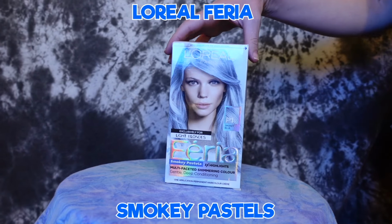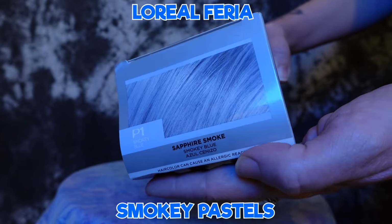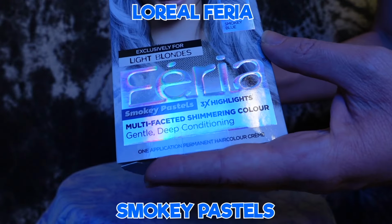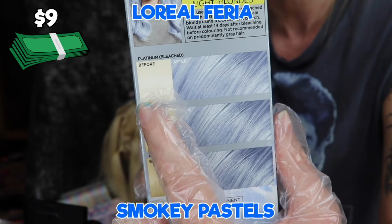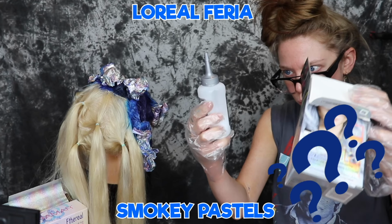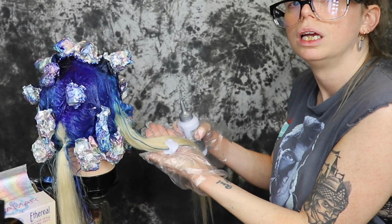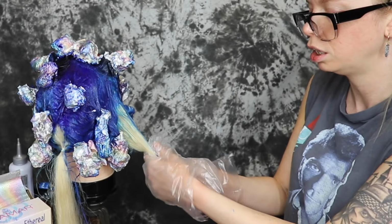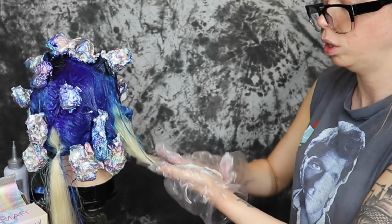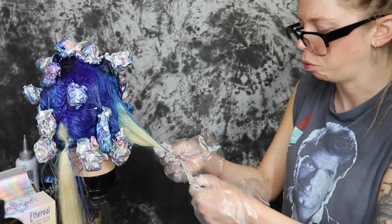This is the L'Oreal Fiera Smoky Blue dye, and this was $8.97, so you might as well just round it up, $9. This got a 4.2 out of 5 star rating. Wow, that looks like literally nothing, because I think it goes on like a clear glaze, and then once it sits in the hair, a color starts to form.